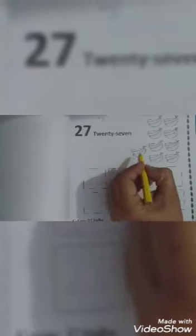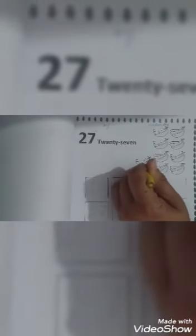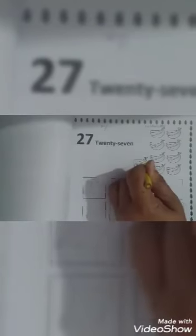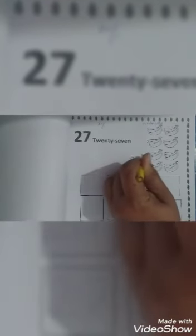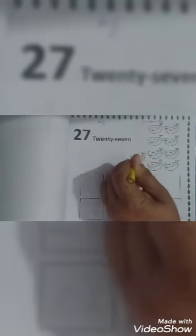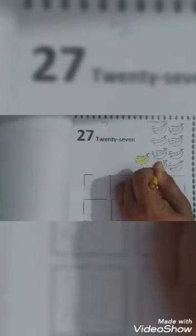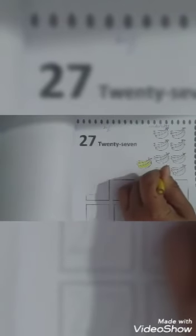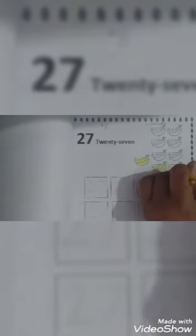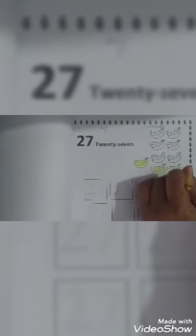Students, look at these bananas. As you know, banana's color is yellow. Now, you have to do color in these bananas. Ups and down, ups and down, like this. Ups and down, ups and down.